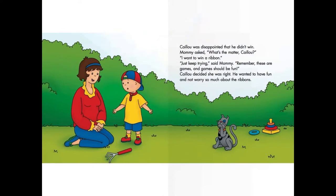Caillou was disappointed that he didn't win. Mommy asked, "What's the matter, Caillou?" "I want to win a ribbon." "Just keep trying," said Mommy. "Remember, these are games, and games should be fun." Caillou decided she was right. He wanted to have fun and not worry so much about the ribbons.